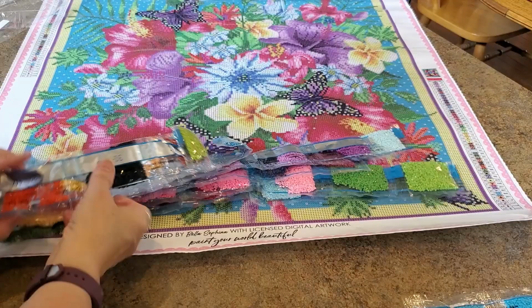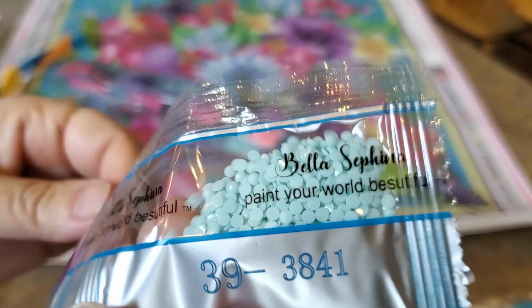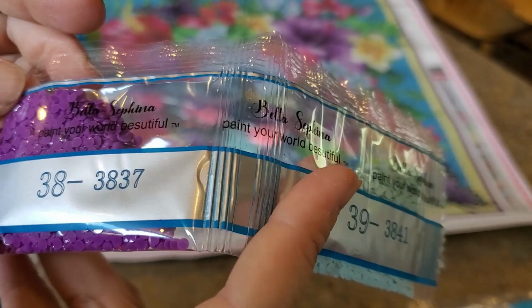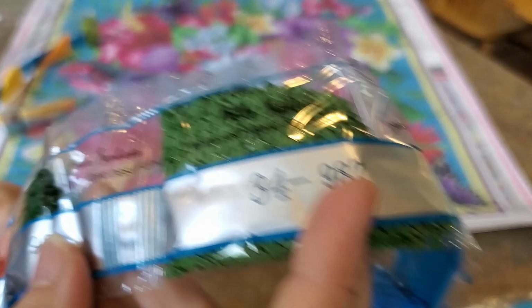All right, so let's look at what we have, okay? Let's look at what we got here. 45 colors, that's a lot. Okay, and look at her name and her slogan is on the drill bags. Bella Sephina, paint your world beautiful. Here is the number on the canvas. This is number 39, and this is its DMC code. How cool is that, right? Purple and orange. Look at these colors. Beautiful. We'll look at the drills closer up in a minute.